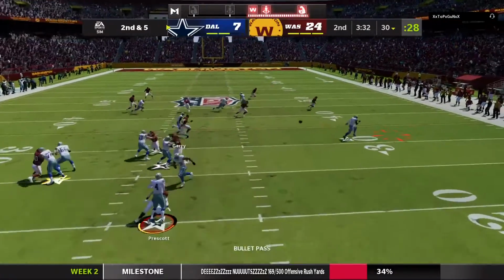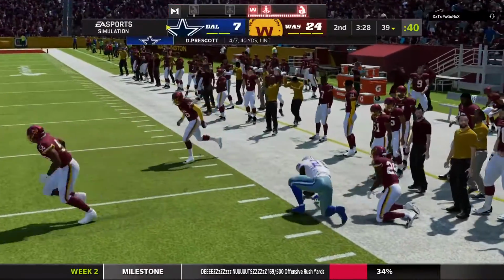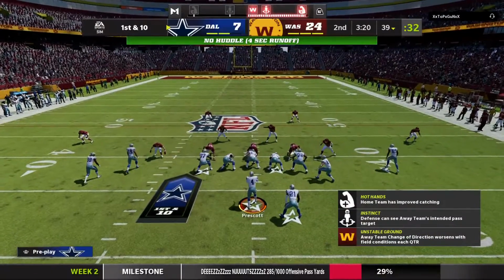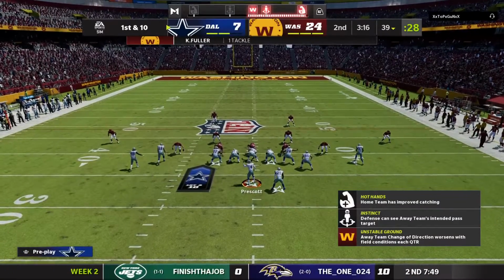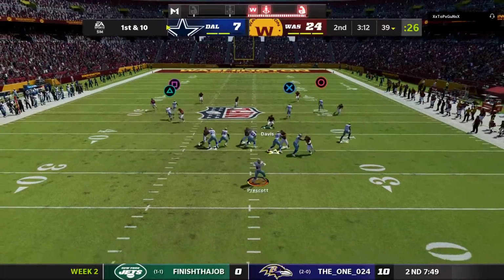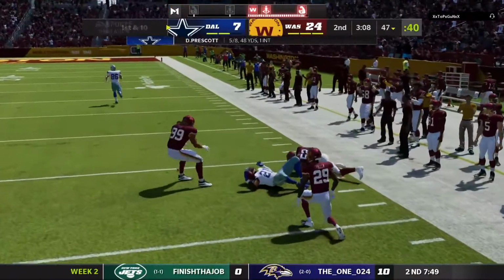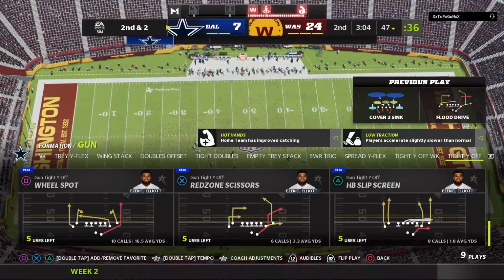From the 30 on 2nd down, Prescott. He'll get this out wide to Elliott, and he'll get it out near the 40 to the 39. So from the 39 now, they'll come up on a 1st and 10. From the shotgun, it's Prescott. He'll get this to Elliott. And the result here, a pickup of 8. Leaves him with 2 to go on second down.